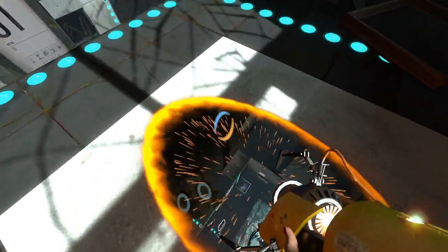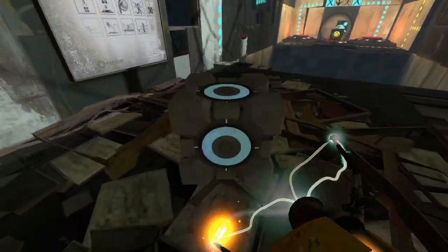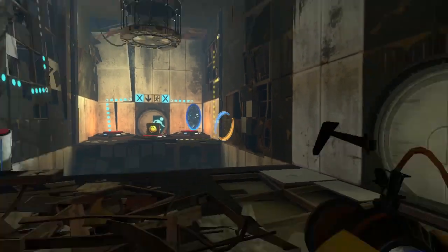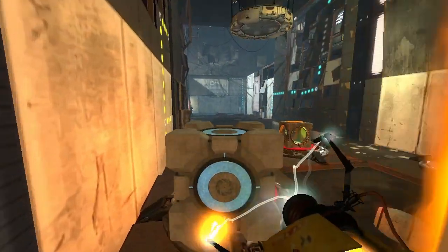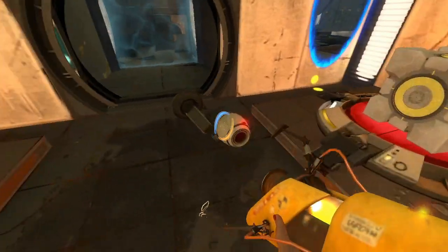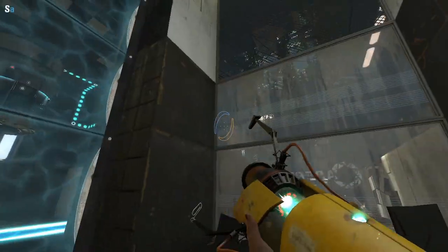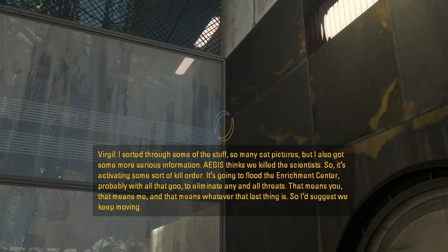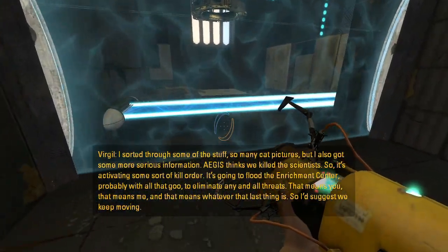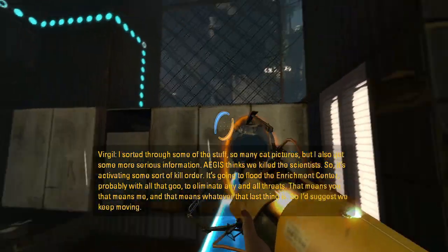Why am I too clever? I don't know. Anyway, let's grab this cube and let's head across, not having to worry about the funnel anymore. And there we go. Okay. That's different. Gonna have to do this a little bit differently. But I think it should also just be the same. Thereabout.